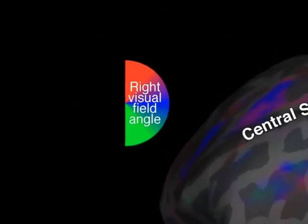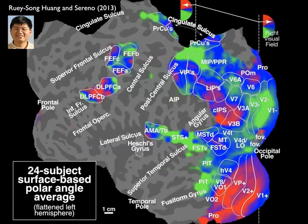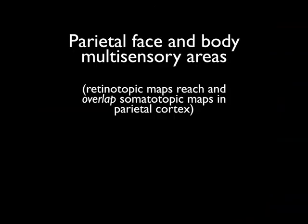And I'm going to use this kind of red for upper, green for lower for a lot of the next pictures. So if you look at these areas across people, they're not exactly identical. So all humans don't have exactly the same number of areas, but they're close enough so that if you average, this is a 24 subject complex value, polar angle average, you can easily make out all these areas. So there's the original LIP with the upper field sort of anterior, but there's multiple LIPs, and there were multiple VIPs, ventral intraparietal areas. And so let's talk about those for a minute.